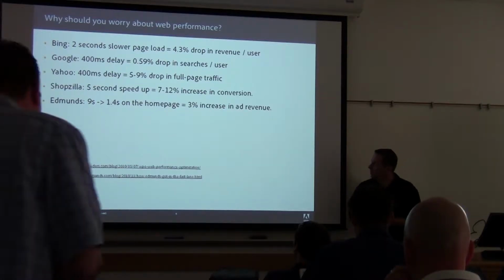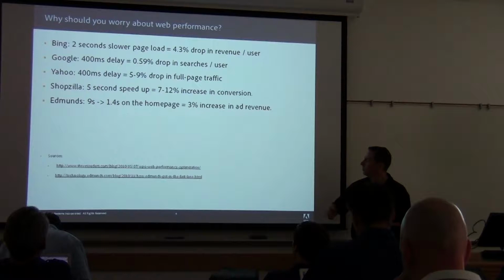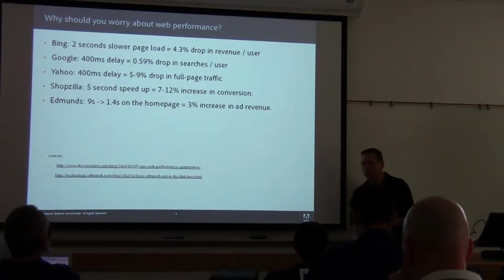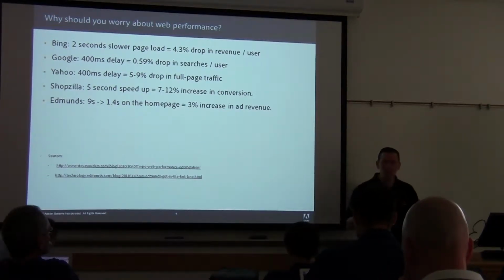Shopzilla, by a 5-second speed up, saw a 7 to 12% increase in conversion. Edmunds, again, saw a 3% increase in ad revenue. So the question I want you to ask yourself is, what are your key business metrics that you're trying to drive with your website or your web app? And then what kind of impact will performance have on those?